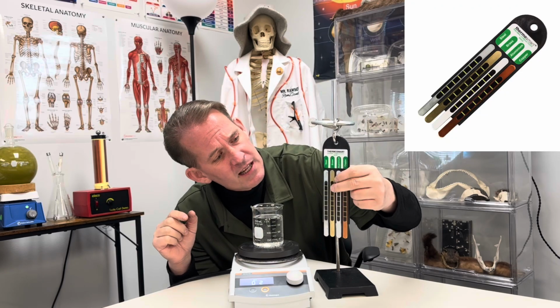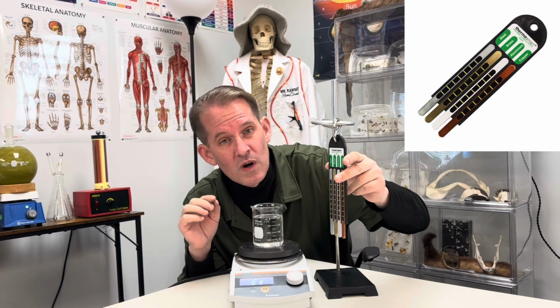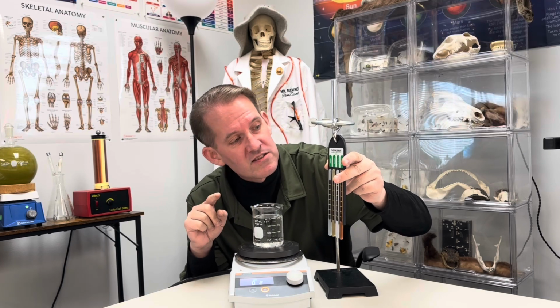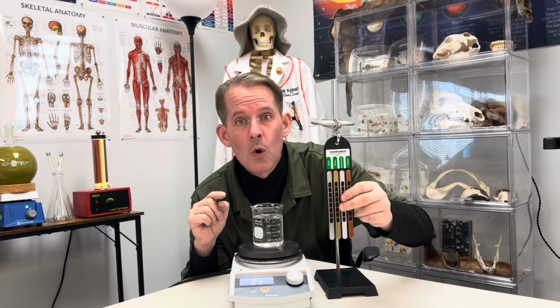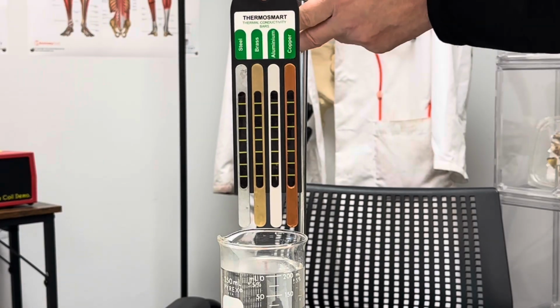Each strip of metal has a thermometer on the metal, and that way you can see which one heats up the most, the quickest: steel, brass, aluminum, or copper. Check it out. Okay, so we're going to lower it into the water.